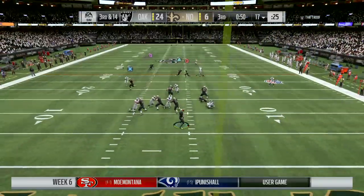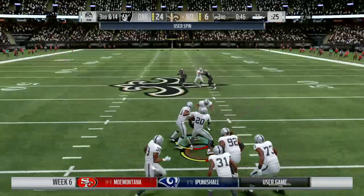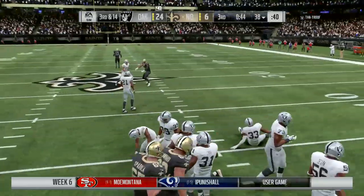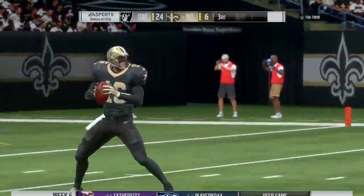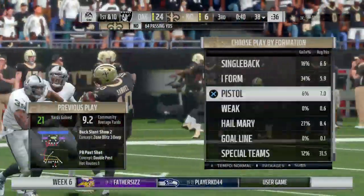Throwing on third and long. Schaefer got his target, Samuel. And way up past the 35 before he's taken down. And a nice gain at 21 yards.